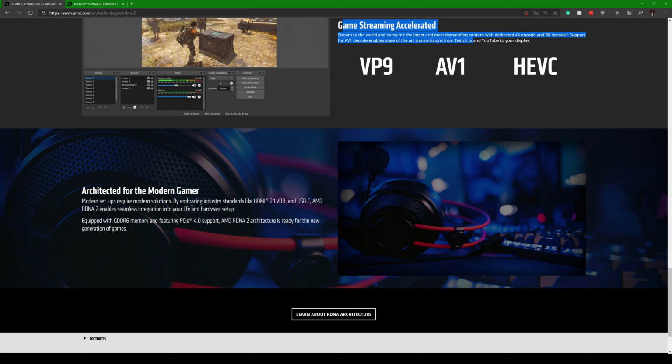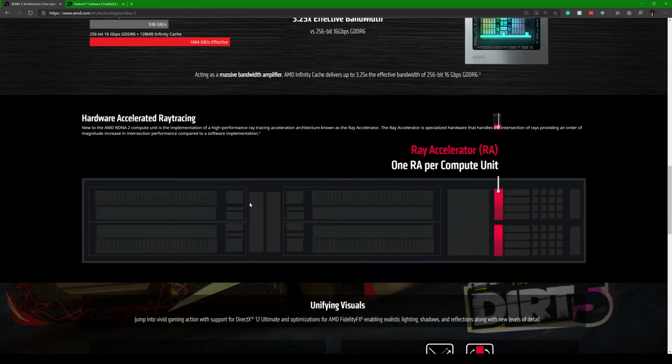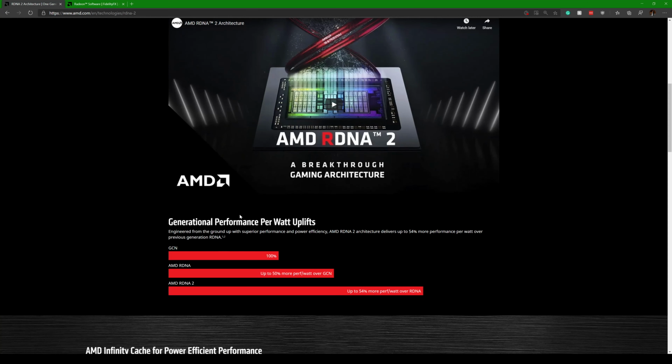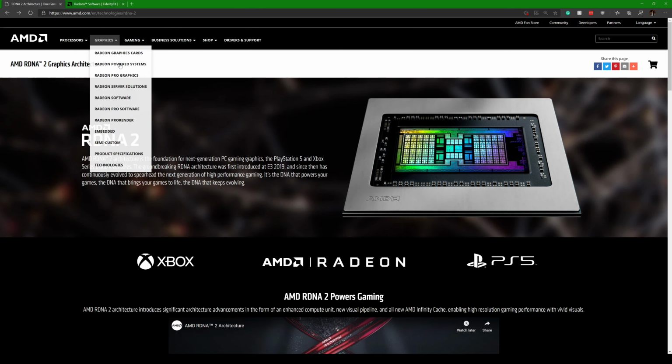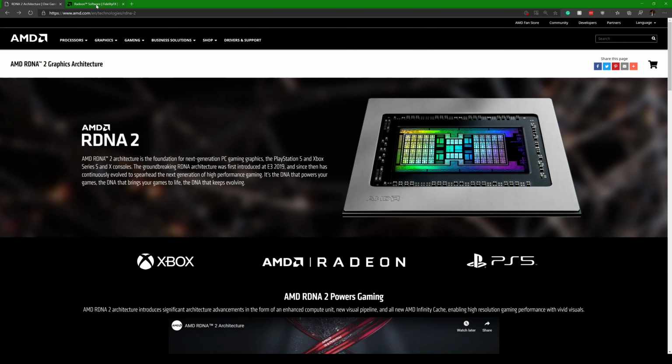But they have modern setups here, embracing industry standards. So you have HDMI 2.1, which I'm excited about for when my new monitor gets it. I don't have plans to order this graphics card yet, but I'll get to that in a little bit. And overall, AMD performance per watt too. They're saying 50% more performance per watt over RDNA. Each generation they've kind of jumped up, and if you get the 6900 XT, I believe it's around 64%. They beat their goal. They're trying to shoot for 50% each generation here. With all this, there's a lot of effort put in by AMD to try to get going and compete at the high end here.